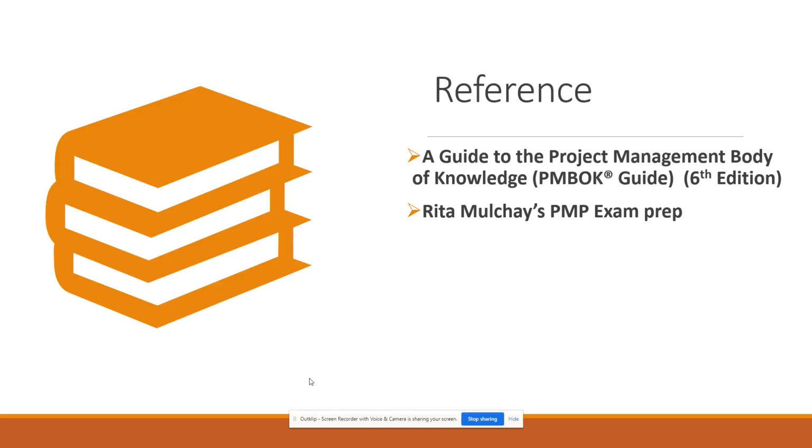So next, what is the reference? The main reference, or Bible, for the PMP is the Guide to the Project Management Body of Knowledge, PMBOK, sixth edition. The content differs from edition to edition, so you have to refer to the latest edition, the sixth edition.